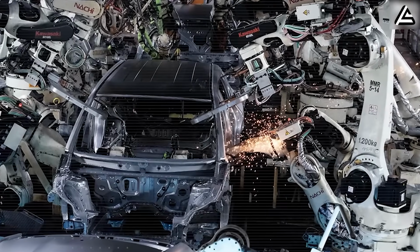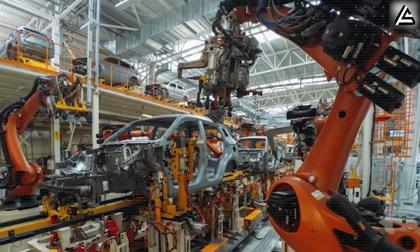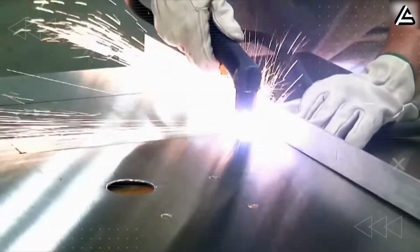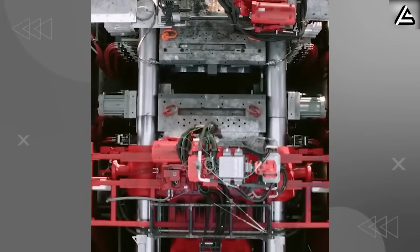Imagine a car held together by thousands of tiny weak spots. Does that sound reliable to you? This is exactly why Tesla's engineering team made a decision that sent shockwaves through Detroit, New York, and London. Tesla completely flipped that playbook with their mega casting revolution.